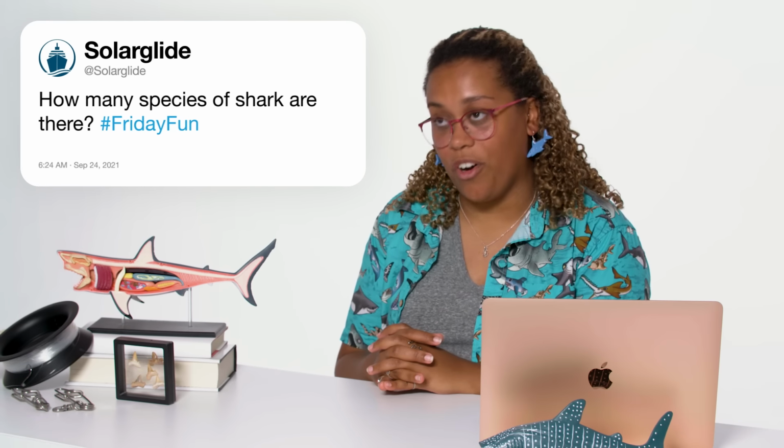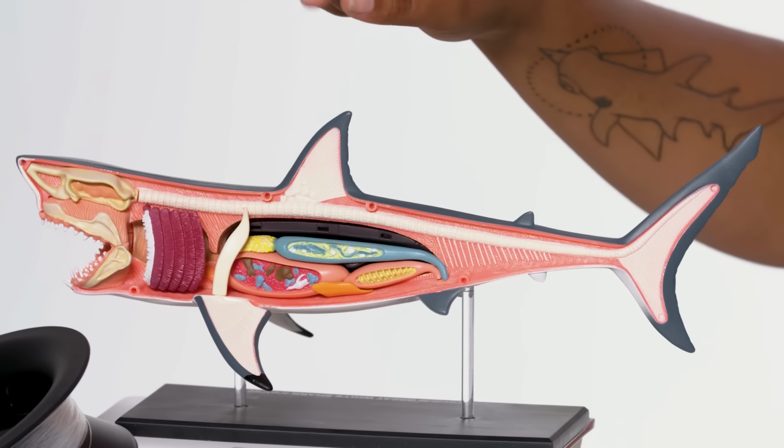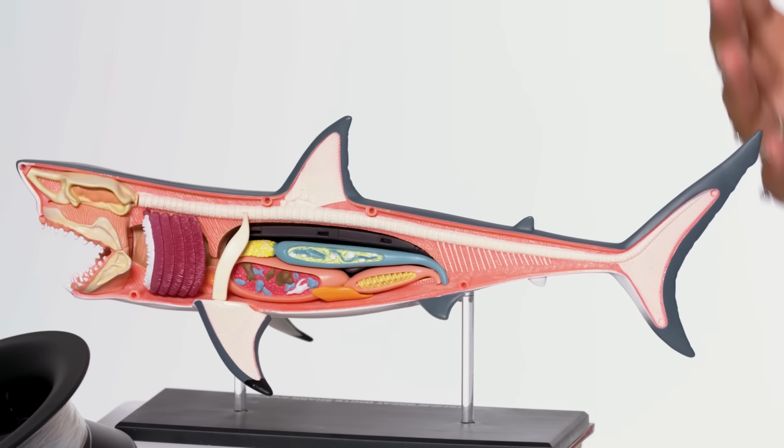At SolarGlide asks, how many species of sharks are there? This is a really fun question because we actually just recently passed the 500 species mark, which is insane. So there's many ways to separate a shark from your standard bony fish. One of them is their gill slits. Most sharks have 5 gill slits, but they can actually have up to 7 gill slits. Your standard fish usually only has 1.